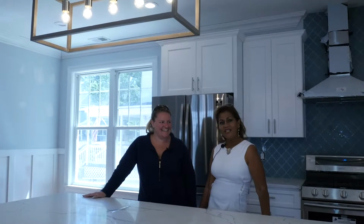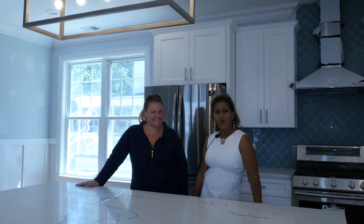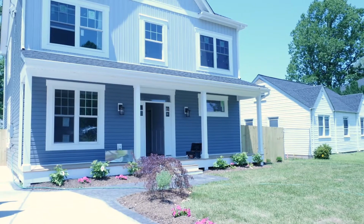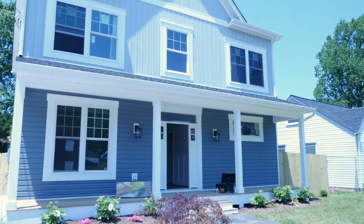So here I am with Helen, and this is one of the finished homes DC First Properties did, and we are actually going to do a walk through this home. And Helen, if you can tell us a little bit about the finishing touches. Yeah, so this is our 6722 West Lawn Drive house.